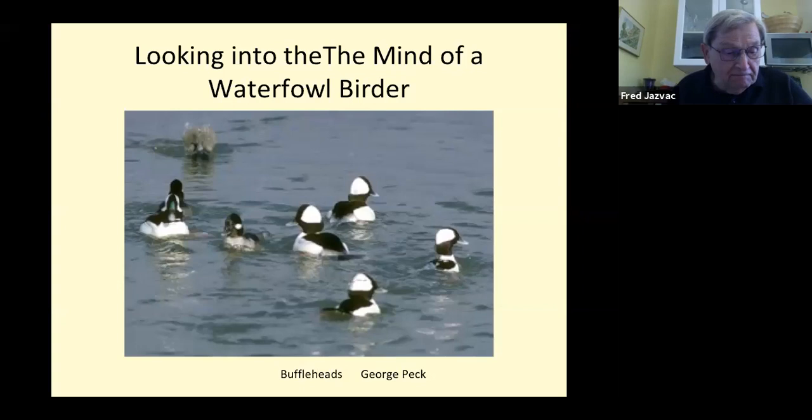So you'll be talking about something I refer to as the gist of a bird, or birding impression. You're looking at a bird and you come to some conclusions as to what the bird's identification is without even going to a field guide. And of course, a field guide is there as a last resort.